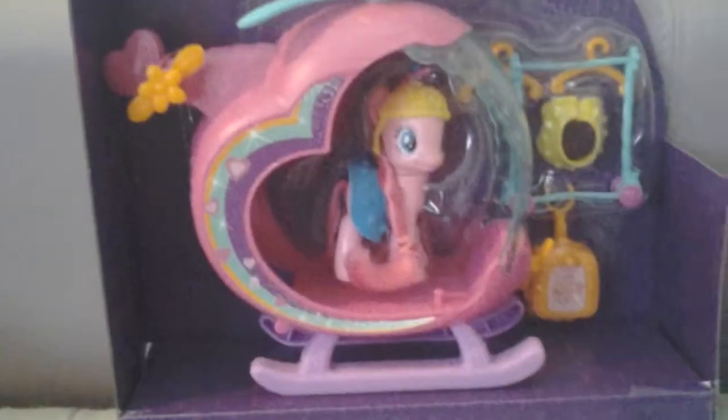That's cool. Let's open this up. Okay, so I just got her out of the box, but I haven't got her out of the box. You know what I mean. So let's get her out of the box. Okay, so that's Pinkie Pie and her helicopter.